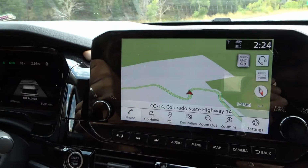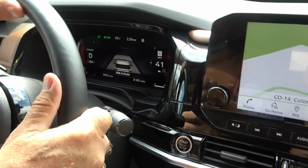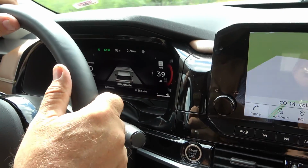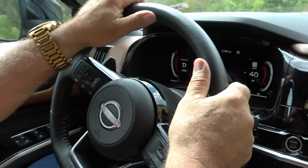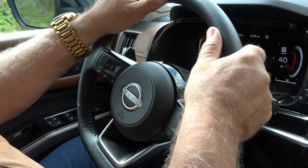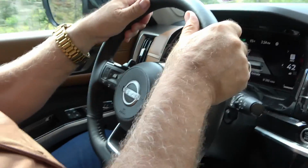This one doesn't show you a lot of things. It shows you the speed, shows you what the legal speed is. Nice curve there. And it shows you how far away from the vehicle in front of you, the bars that you have, and if you have cruise control on, and what it's set for. So, this is all good.